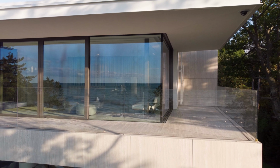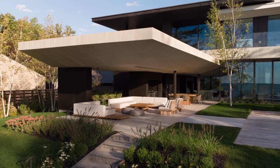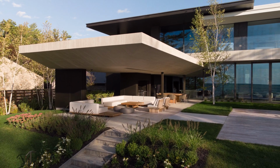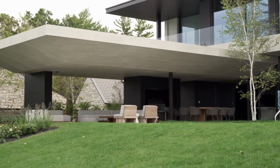This project is rather unique in that it was designed almost in a commercial way, but still takes on the warmth of what a beautiful modern contemporary home would be. For this project, it was about 21,000 square feet of the Neolith product on our Ceramitex attachment system.